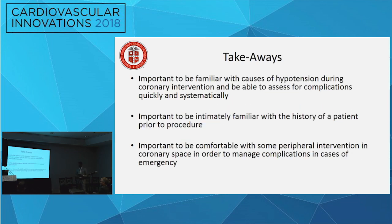So the takeaways from this case: it's important to be familiar with all the causes of hypotension and be able to review them quickly in the cath lab. It's important to be intimately familiar with the history of the patient. We were aware of the balloon pump, and we recognized that was the cause of this issue. And then it's important to be comfortable in the peripheral interventional space, even as a coronary operator, because these complications arise and you need to be able to manage them in case of an emergency.